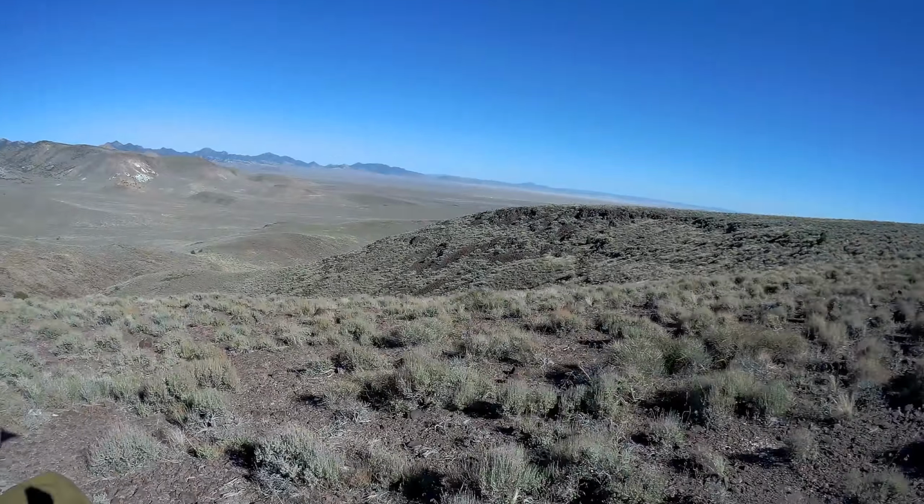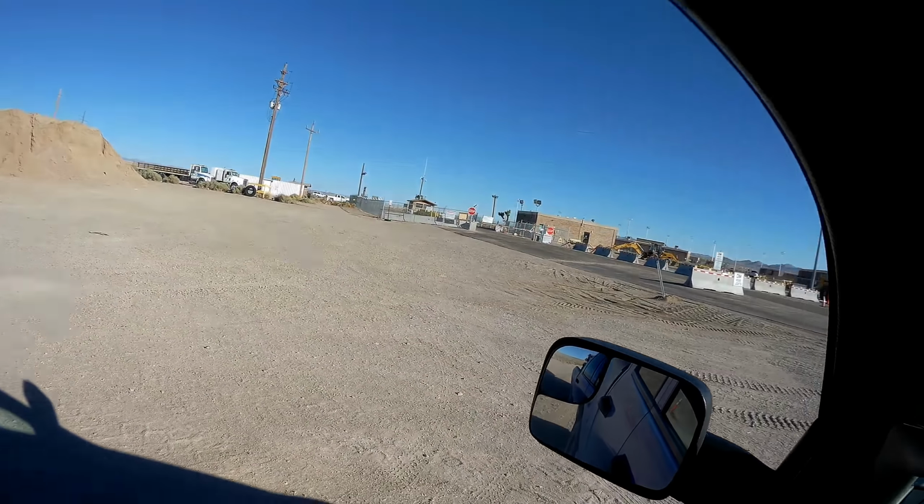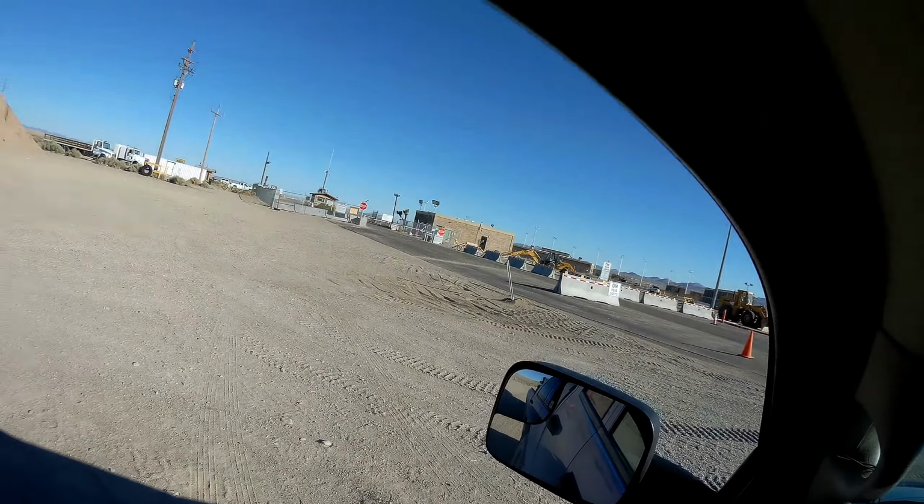Yeah, this is the main gate of the TTR, Tonopah Test Range. They've really torn it up and they're doing a bunch of work on it. So I'm just going to stop here and get some video and some pictures. I'm not sure what they're building over there. These facilities here are referred to as Man Camp.